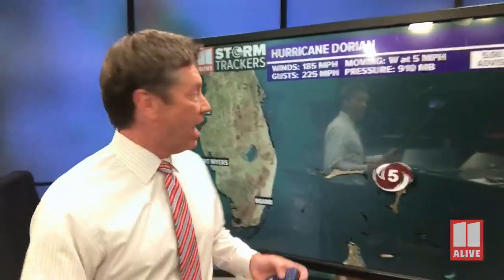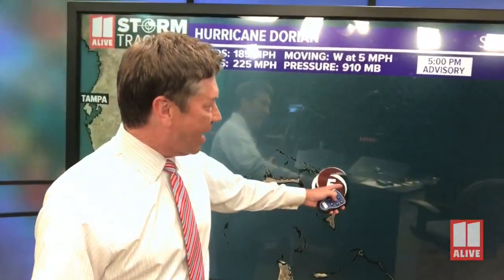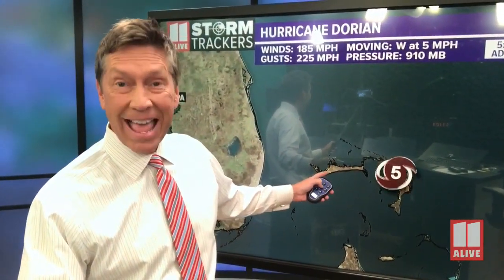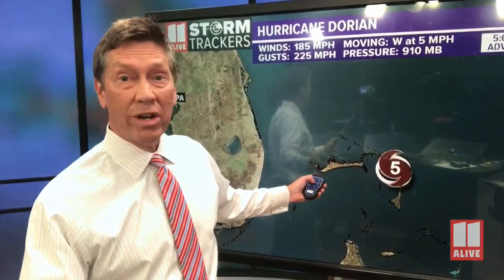Here's the latest information we have on Dorian based on the 5 p.m. Sunday advisory. This is still a monster storm, Category 5 storm, maximum sustained winds at 185 miles an hour. The storm made landfall during the afternoon hours right here on the Abaco Islands and is now going to be moving across Grand Bahama Island as we go through the next 12 to 24 hours.